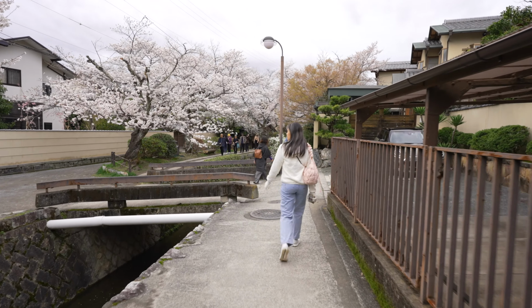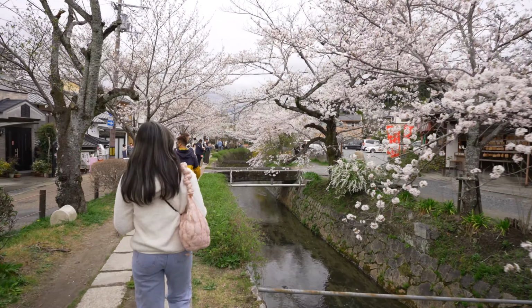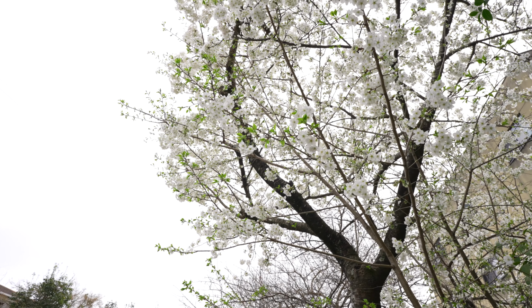The final part of our Sakura expedition for today is the Philosopher's Path. The Philosopher's Path is probably one of the most iconic Sakura streets in all of Kyoto, so we're excited to see this for the first time today. During the Sakura bloom, you really only have maybe 2 days to catch the full bloom, and after the 2 days, the green leaves on the tree start popping up, and the Sakura trees are not as beautiful as they are without the leaves, in my opinion.